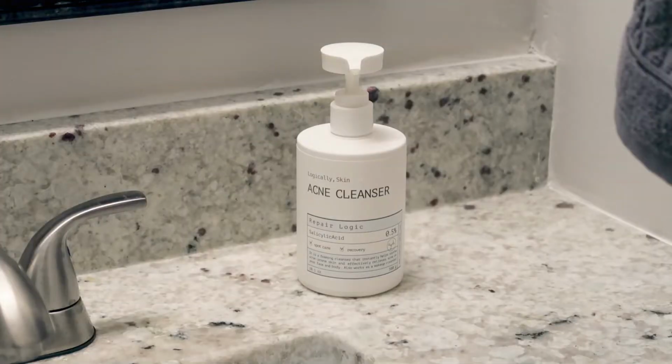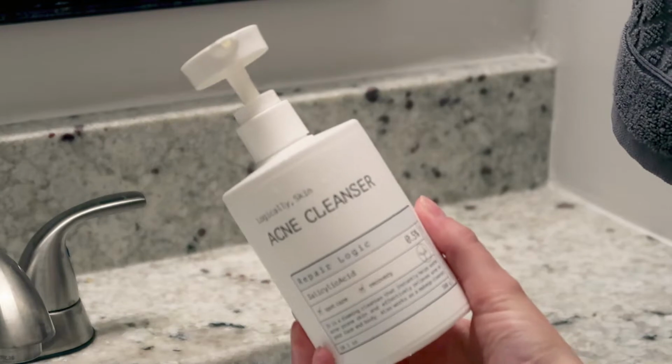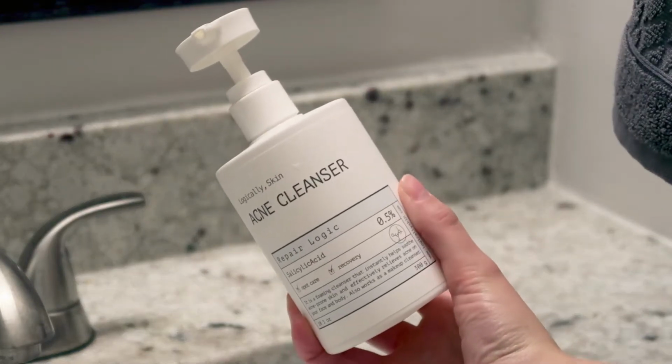This is a foam cleanser that helps soothe acne-prone skin and helps effectively relieve acne on your face or your body. It also works as a makeup cleanser. I definitely think it could help with makeup cleansing, but I personally would prefer to use a cleansing oil or a cleansing balm first before using this cleanser. That way this can solely work as a cleanser for my skin, and it's not trying to get makeup off. They do say that this can work as a makeup cleanser, but I don't really recommend using it like that.